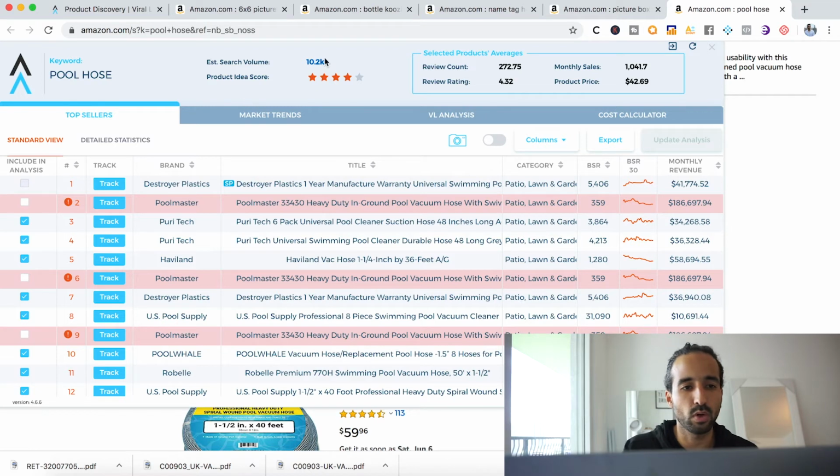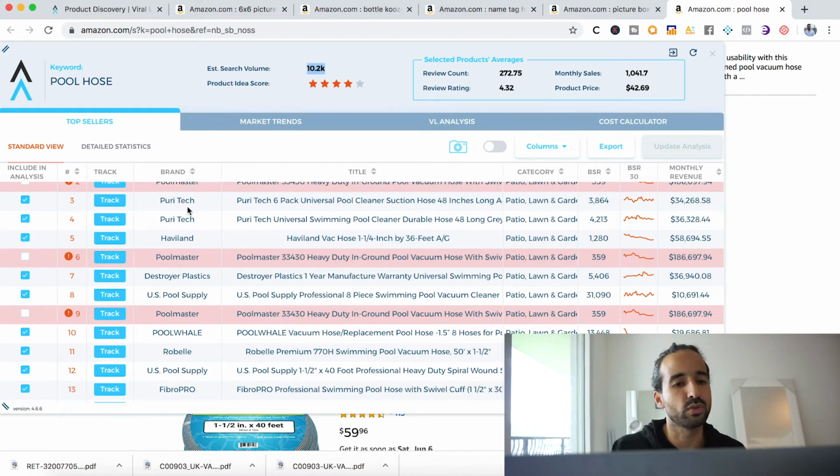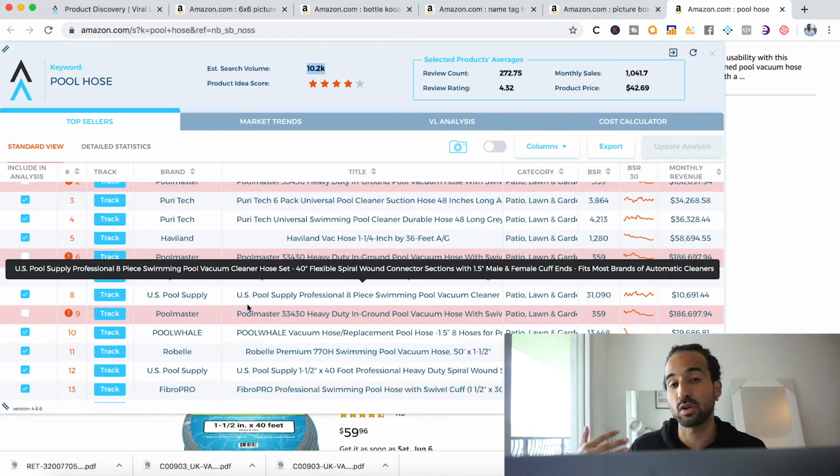So we see the pool hose is getting searched 10,000 times a month. That's a really good sign. The next thing we want to do is look at the brands. Okay, we want there to be different brands selling this product, meaning that the customer doesn't only want to buy that product from that brand. So here, meaning there's a lot of different brands, that means that there's room for a new brand to come in and get some of this market share.